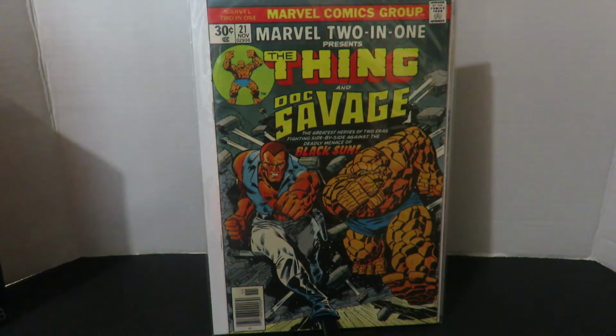I love the dynamic in the cover between The Thing and Doc Savage, just both breaking out of a wall. I just love it. It was really good. I love The Thing. Doc Savage, not so much, but I love this cover, and it's part of a series that I wanted to get, so yeah, gotta grab it.